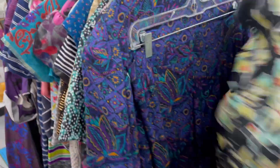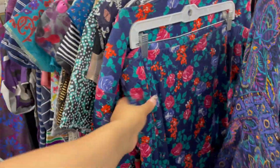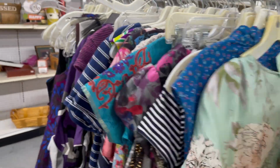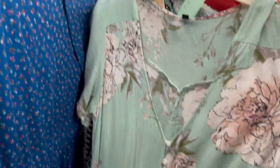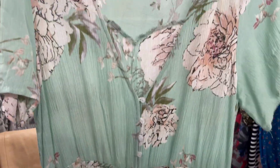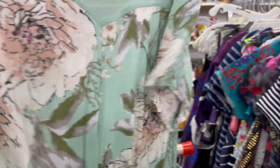I did come across a few sets in this section, but it seemed like all the sets were scattered throughout the store, so that was a little bit inconvenient. But then I came across this really cool vintage dress that I was so close to getting because I loved the colors and everything, but I just felt like in the end with this silhouette, it's not really something that I reach for, so I did end up passing on it.